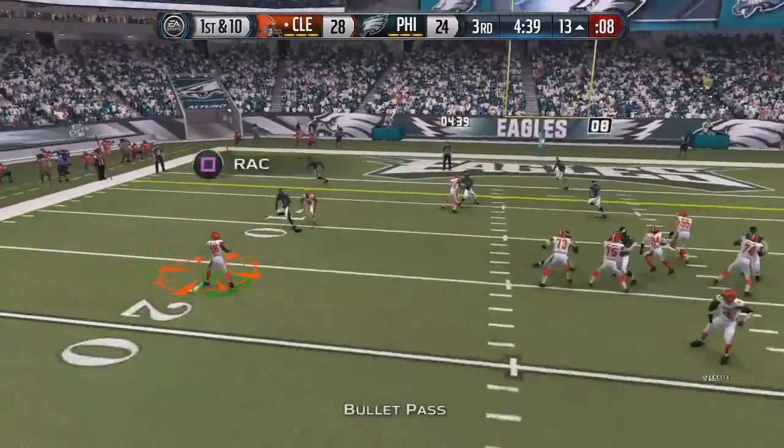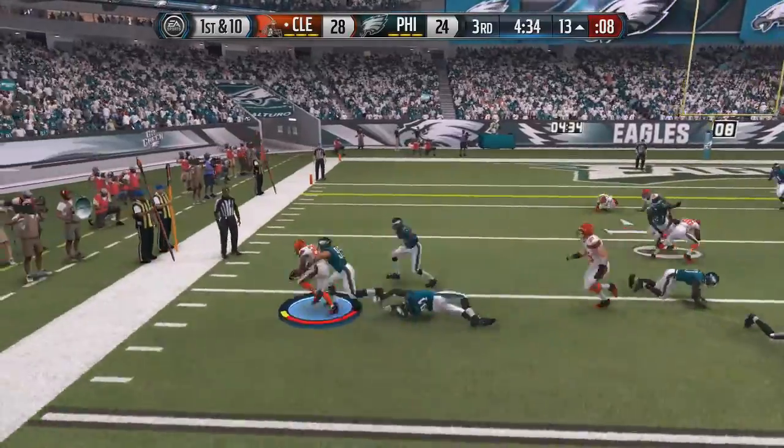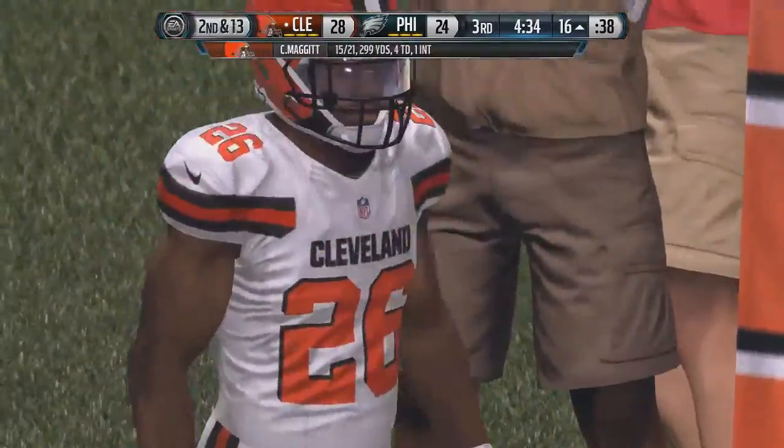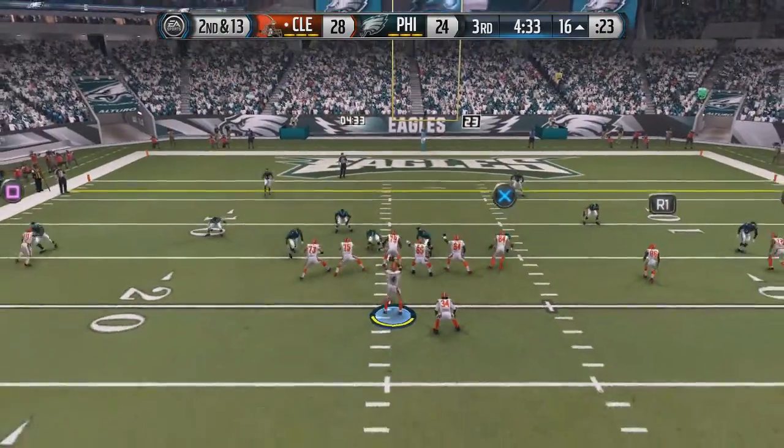But on the next play, Maggot takes the snap, goes to the outside, it's caught by Miller, and he's immediately stopped, but he sheds off those 2 tackles, breaks off Fletcher Cox, and is finally brought down for a loss of 3 by Michael Kendricks. He actually fumbled the ball out of bounds. Luckily, that did go out of bounds, or else I would have been probably very frustrated with Lamar Miller.